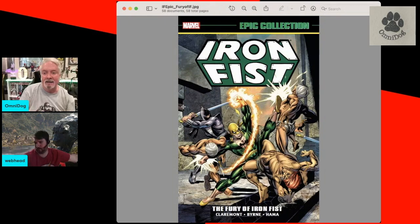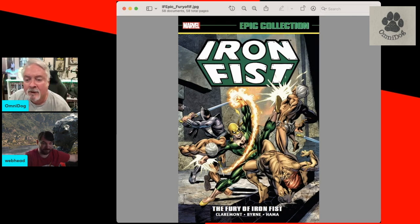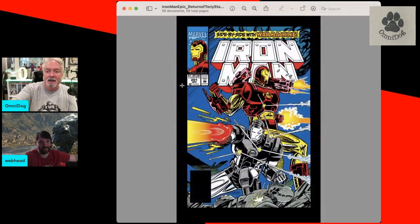Epic Collection, Iron Fist, The Fury of Iron Fist. Oh, Chris Claremont, John Byrne, and Larry Hama. What's happening in this cover? Wow. There's a lot. Yeah. Got 3 out of his 4 limbs working. And an Iron Man epic, Return of Tony Stark, side by side with War Machine. Nice.